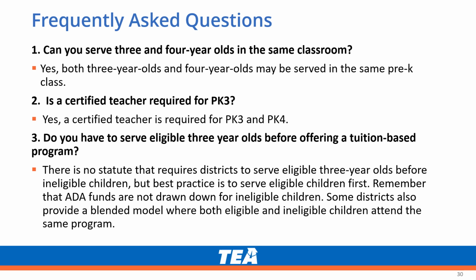Do you have to serve eligible 3-year-olds before offering tuition-based program? No, there is no statute that requires districts to serve eligible 3-year-olds before ineligible children, but best practice is to serve eligible children first. Remember that ADA funds are not drawn down for ineligible children. Some districts also provide a blended model where both eligible and ineligible children attend the same program.